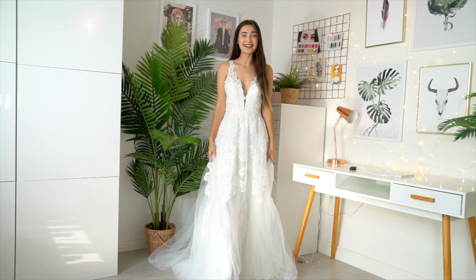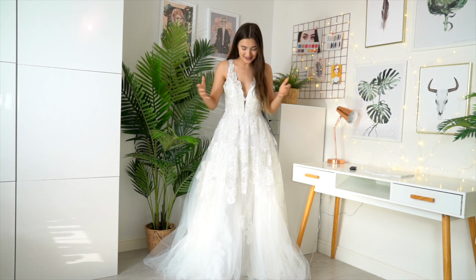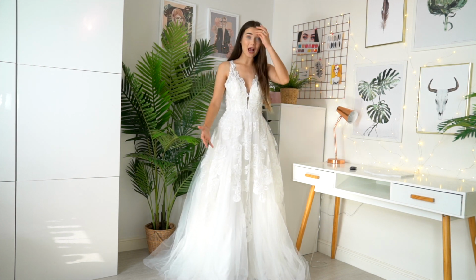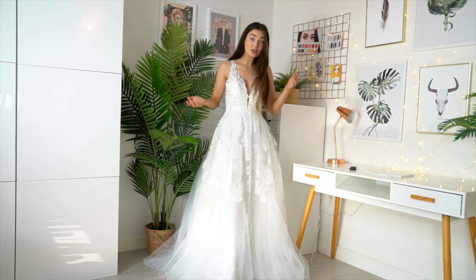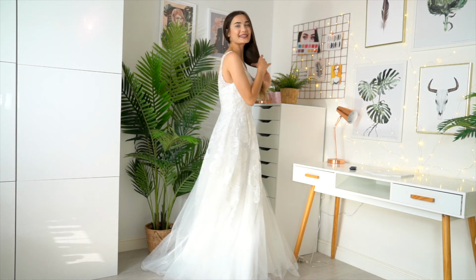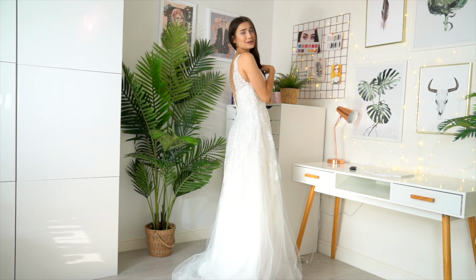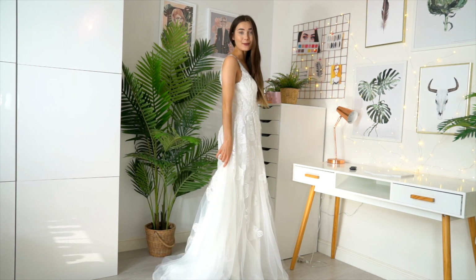Okay guys, so here is the first dress. Oh my god, I just love this so freaking much. I love the neckline. I love the straps. It's just such a beautiful dress, like there's no denying it. This is what it looks like from the back. I just think it's so beautiful. It's so dainty, and it has a bit of a drag at the back as well, which is amazing.